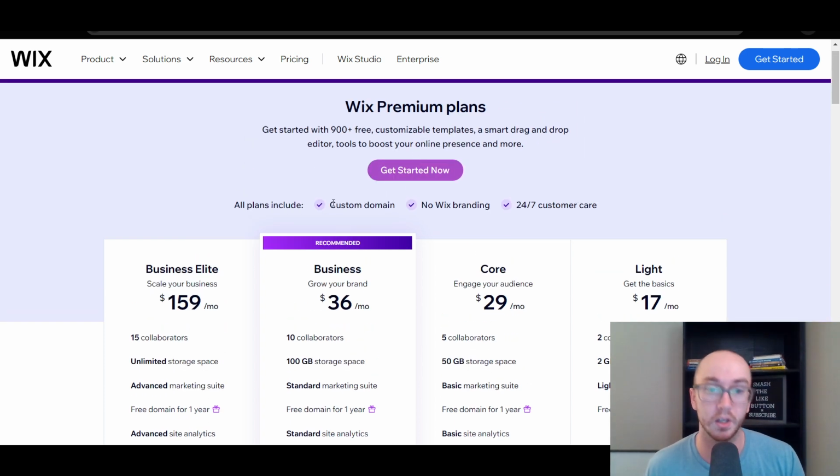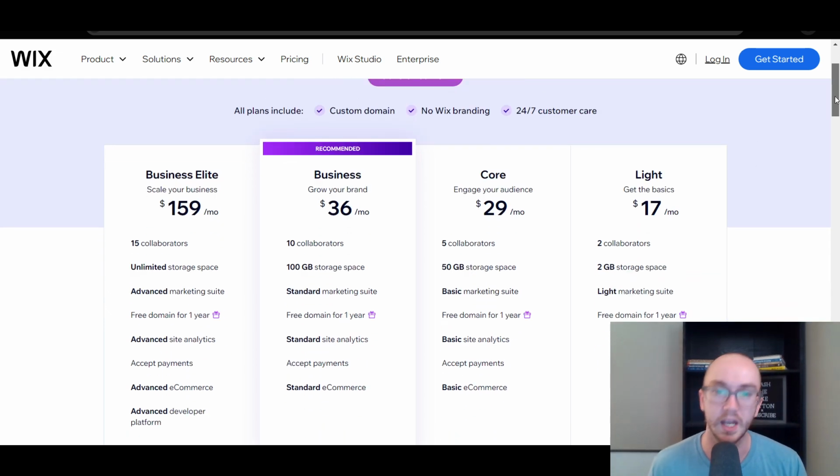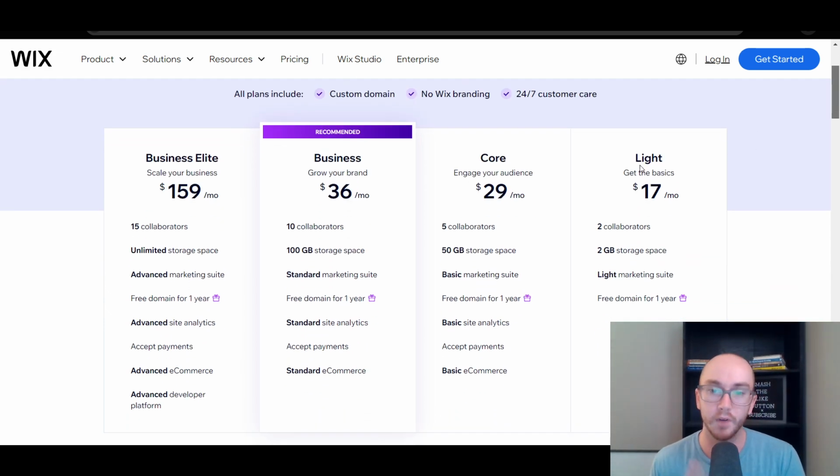So if you do want a custom domain, if you don't want any Wix branding either, and you actually want customer service, you do need the Wix premium plans, which are paid plans. So in terms of how those break down, again, you have the Light. Now, the Light version is built just for, as you can see here, a light marketing suite. And you get 2 collaborators, 2 gigabytes of storage space, and 1 free domain for 1 year.